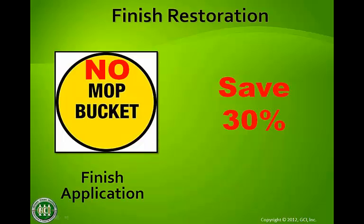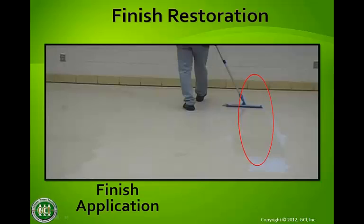Now, I know that's a big thing to say, but how would you like to save 30% in the amount of floor finish that you spend? Over the years, I have proven that this is true. And one of the ways that I do that is by pouring it on the floor. You know, floor finish comes from the manufacturer, pure and clean.